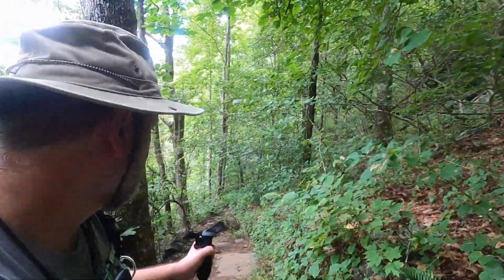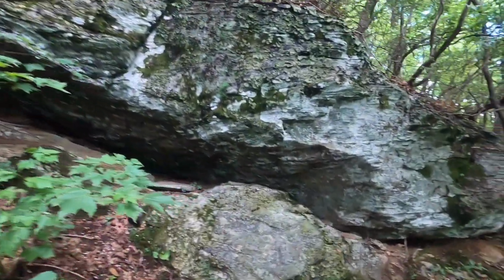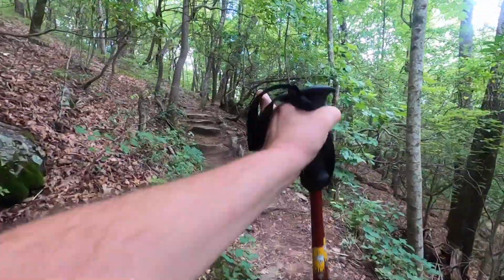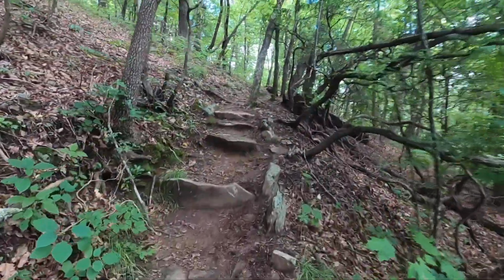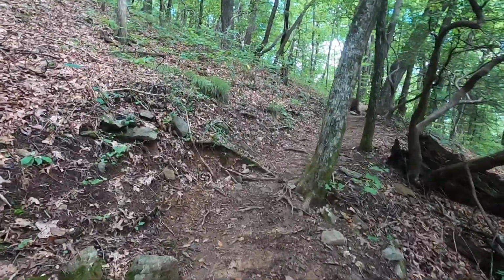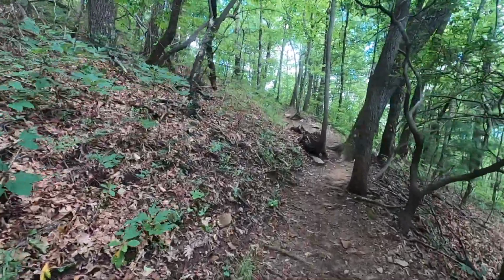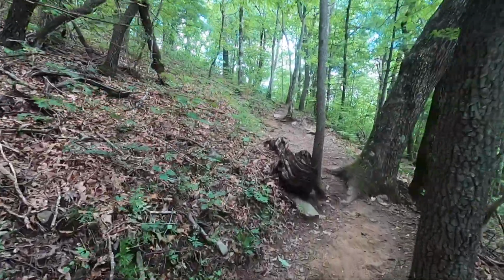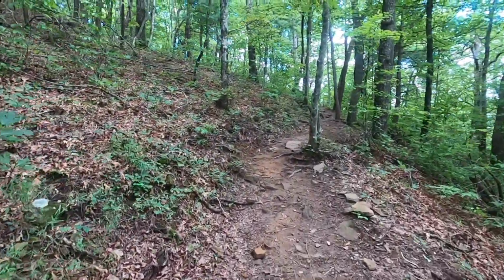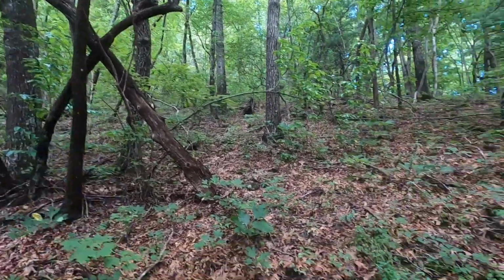All right, we just made this hook. Now we're going back up and around and get a long swoop back. I missed my turn back there, and I didn't see one. My suspicion is that this is a newer part of the AT. That turn was on an old part, but we'll see if we can find it. If not, we'll come back this way. We'll make our way around. Then we'll go up to find out what the perch is up there.